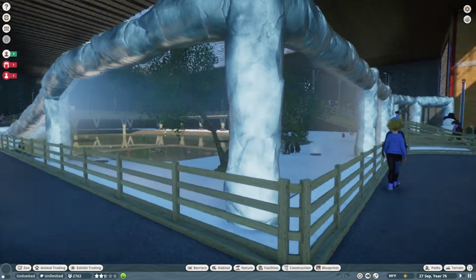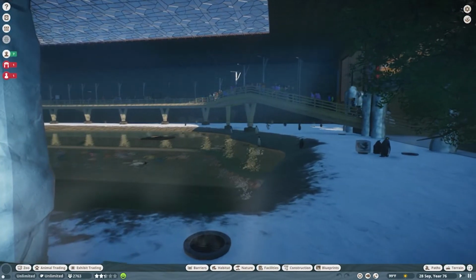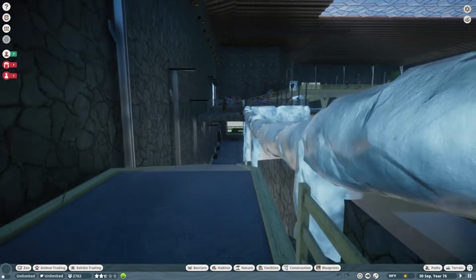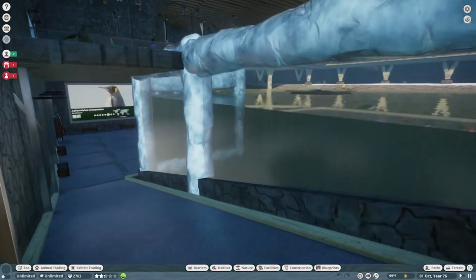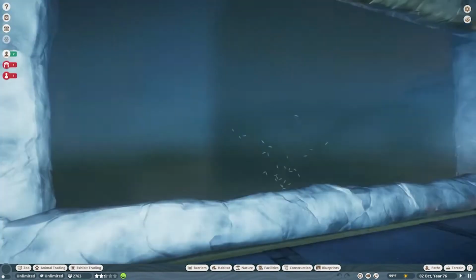But there's 3 areas you can view the penguins. The first area is here, where it is an eye-on-eye shot, face-to-face scale with the penguins, and you can see how tall and wonderful they are. And if you come down here, you can see the king penguin sort of from the underwater view.